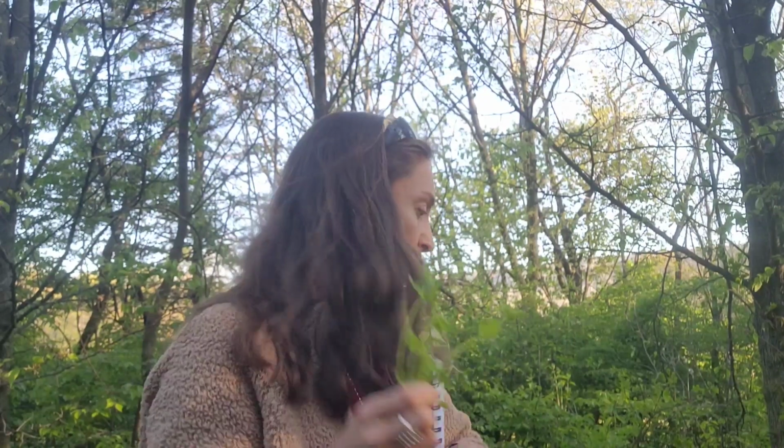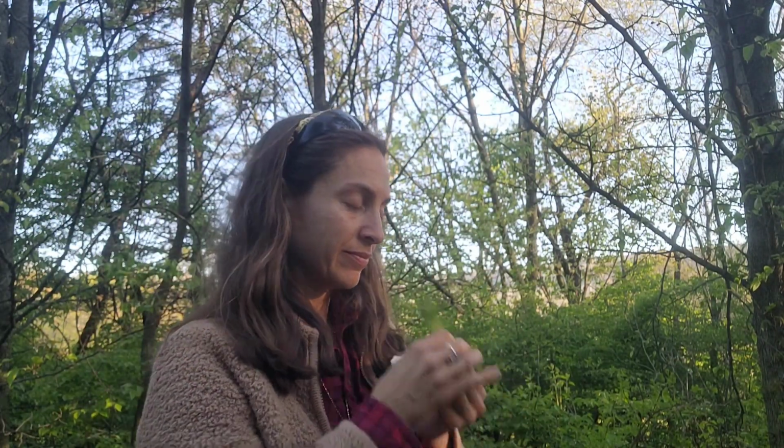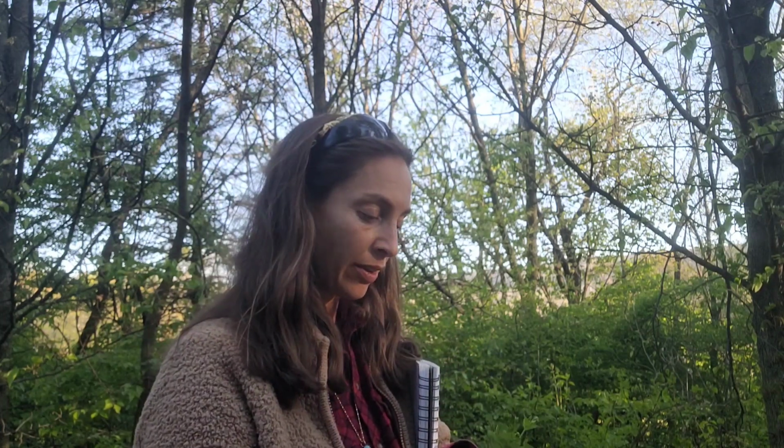Okay. You might want to take a close look. This is a great specimen here. This is chickweed. This plant is synonymous with spring. It smells like spring to me.